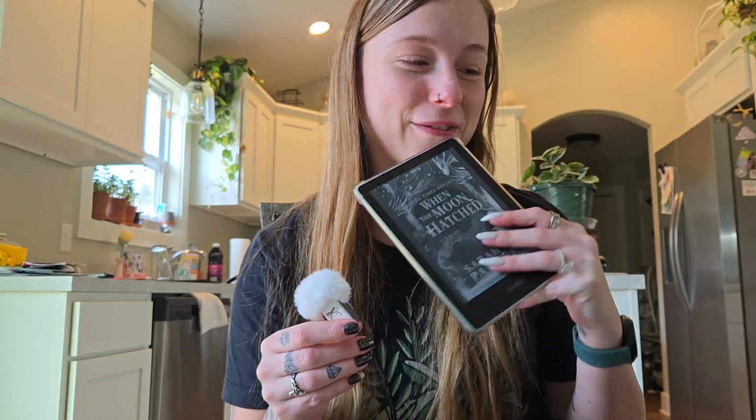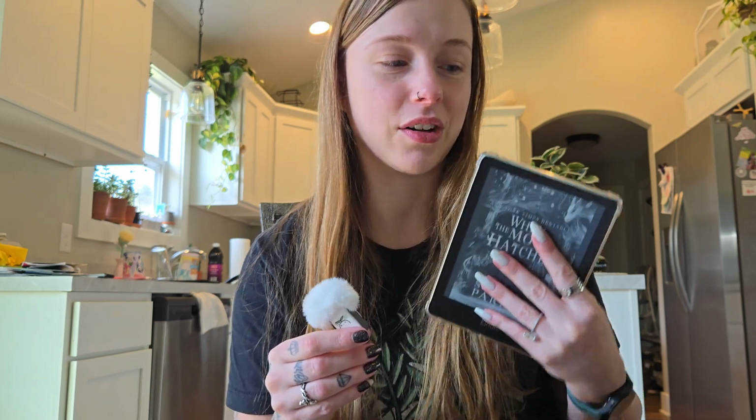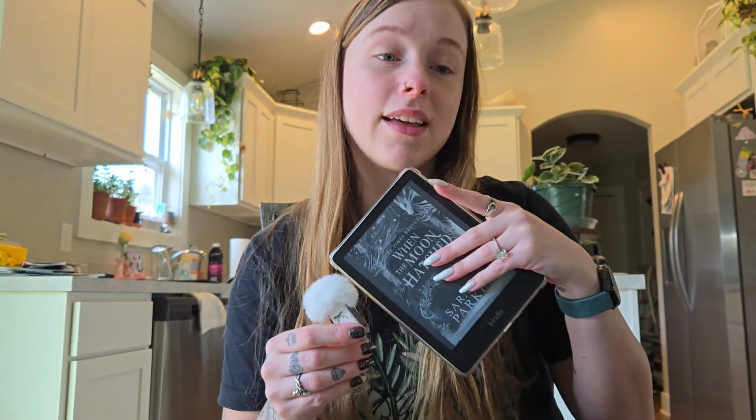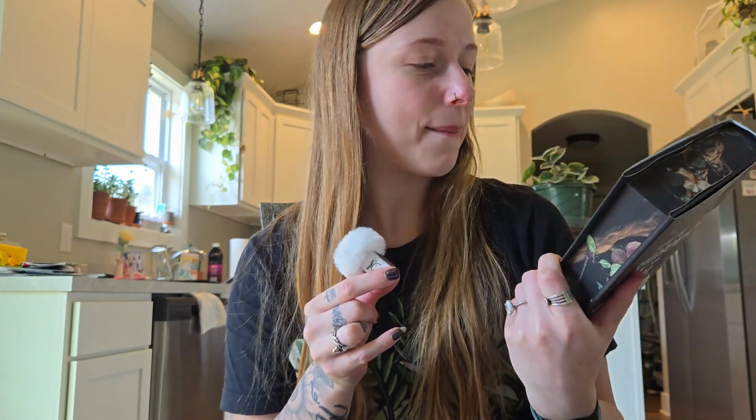I want to go back and forth, but I also want to have my full focus on When the Moon Hatched, because I've heard a lot of reviews saying it can put you through a spin, at least for the first good chunk of the book. So I don't know, but I seriously want to read this one today. It's so beautiful. But anyway, yeah.